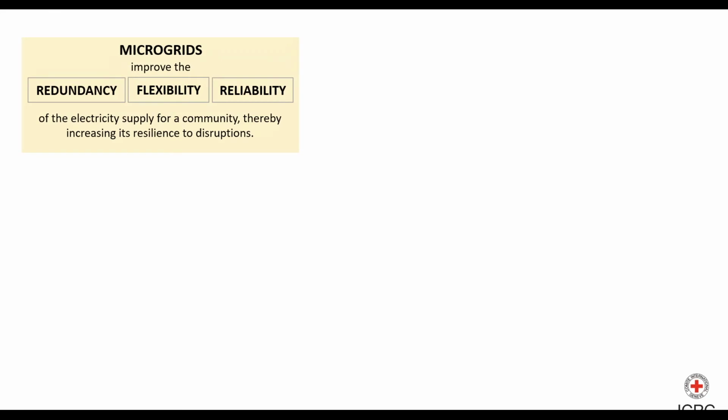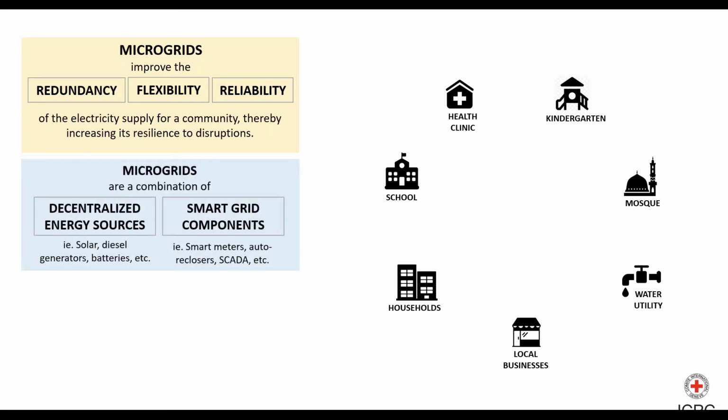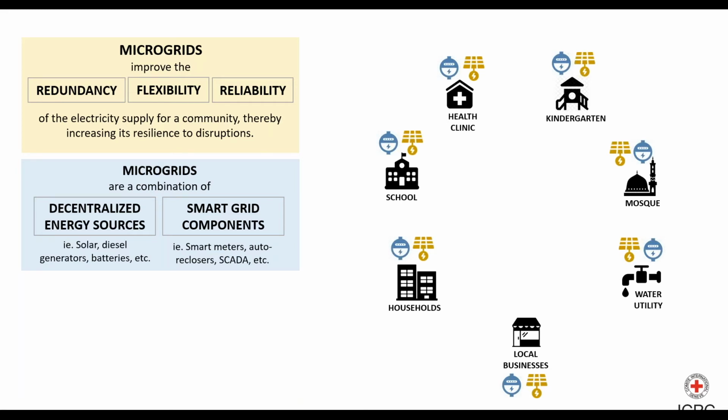Again, our main aim is to strengthen resilience. So in light of this, a microgrid would improve the redundancy, flexibility, and reliability of the electricity supply for a community, thereby increasing its resilience to disruptions. The idea was to ensure that all functional aspects of the community could be connected together in a microgrid so that the community as a whole could remain functional during periods of electrical disruption. The microgrid is essentially a combination of decentralized energy sources such as solar, diesel generators, and batteries, and smart grid components like smart meters, auto reclosers, and SCADA.